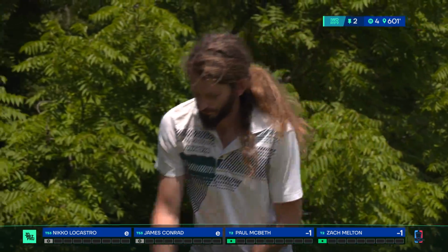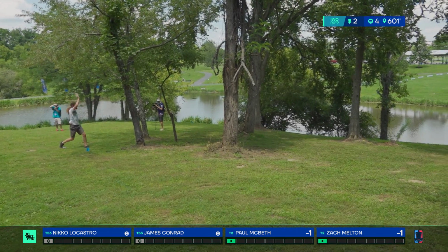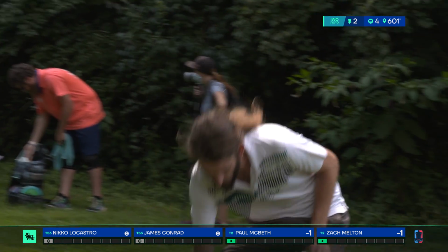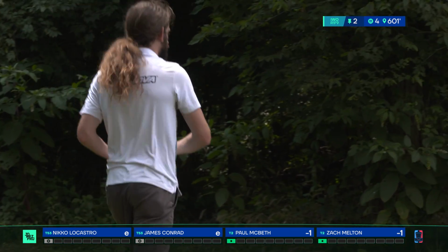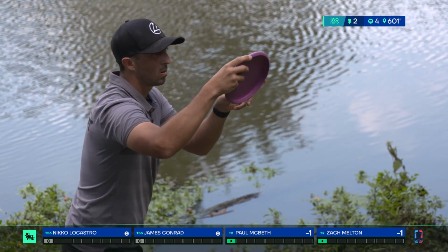That's going to leave a lot left here. It's scary, and outside circle 2, that's just going to be a layup from that distance, and catching the stump in the way. Still 15 feet left of the par for James.